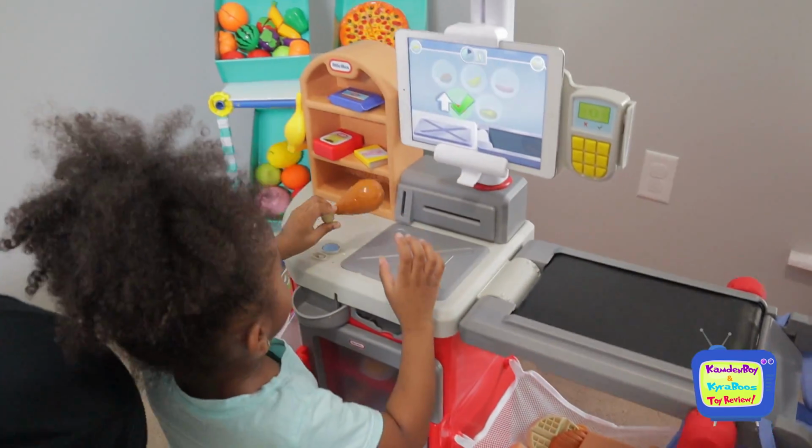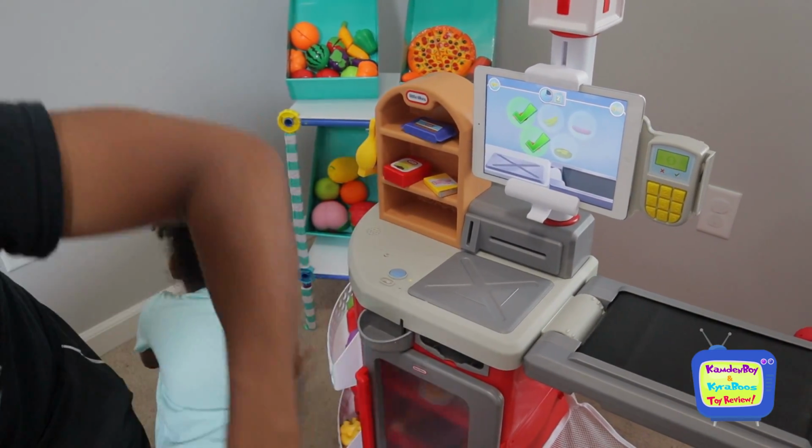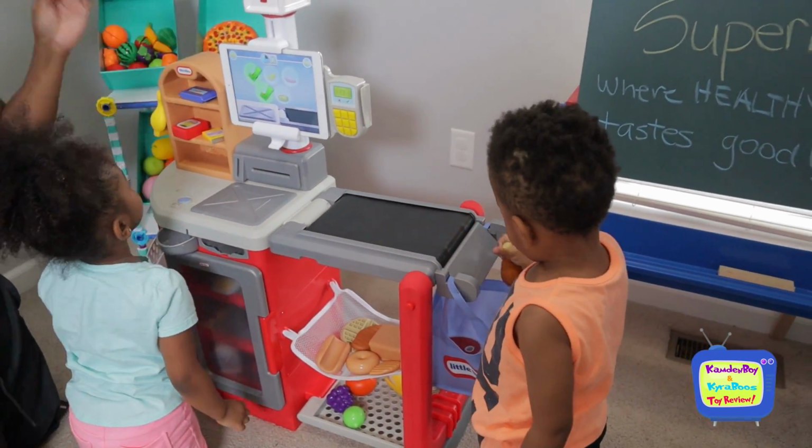I'll take the bananas. Kam. Bananas, Kam. Okay, Kyra, you're doing good. You keep going. Scan the bananas. We're gonna try to get Kam. Kam wants to be a bagger. Kam's a bagger.